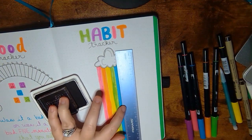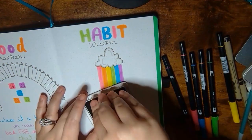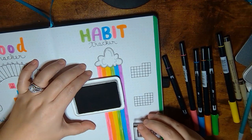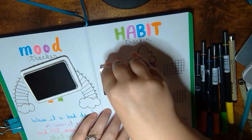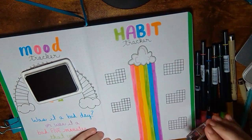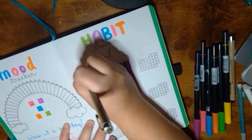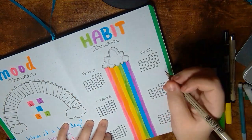So I used my calendar stamp again for this. It's so much easier than drawing these all out. I don't even know at this point in my life, if I do a habit tracker, if I had to draw it all out like I used to. Especially recently, I've been having some issues with my right thumb, and I don't know if it's the beginning of carpal tunnel or if I just tweaked it, but we'll find out.